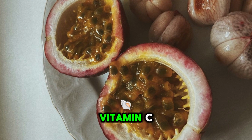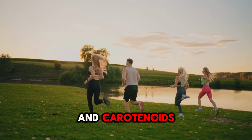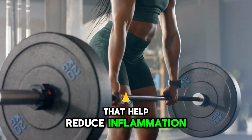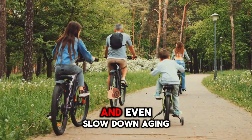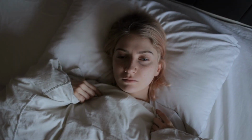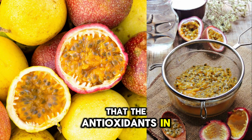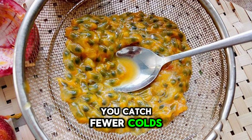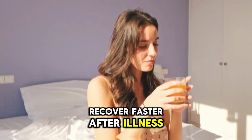But it's not just vitamin C. Passion fruit also contains polyphenols and carotenoids, which are powerful antioxidants that help reduce inflammation, protect cells from environmental damage, and even slow down aging. Research from the University of Queensland, Australia, indicates that the antioxidants in passion fruit can boost immunity, helping you catch fewer colds, feel less fatigued, and recover faster after illness.